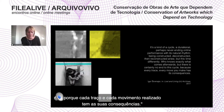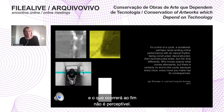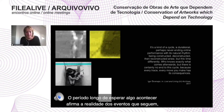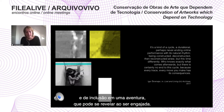What I think the project shows is a new mode of active engagement and creative use. It demonstrates an engaged way of dealing with circulation and relations, in which the distributive effects are intentional, if not foreseeable, what will happen in the end. Moreover, the repetition of the performative acts of sending and potentially receiving transforms the singularity of an effect into a sustained engagement. The extended period of waiting for something to happen affirms the reality of the events that unfold. Even if the outcome is open, it can disappoint, but it can also be the beauty of the work. The potentiality of the event, the suspense or suggestion of infinity, of inclusion into an adventure, which may reveal itself through engaging with it.